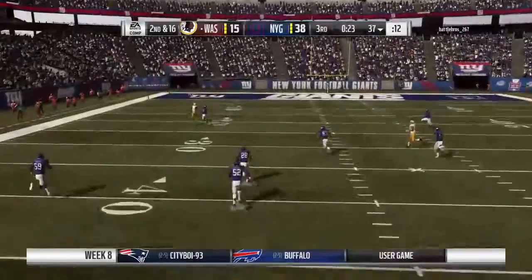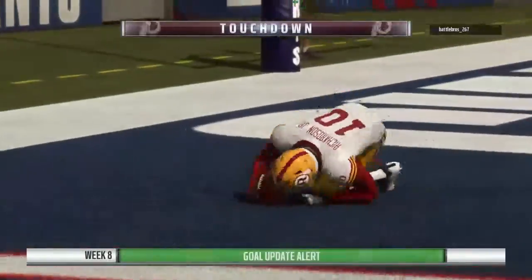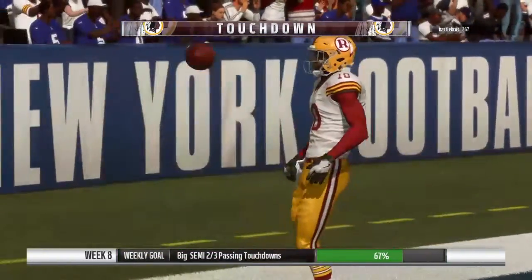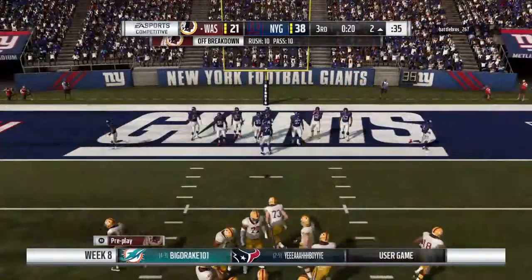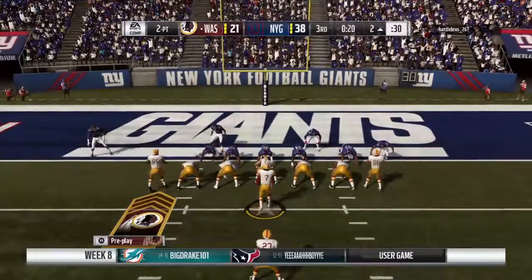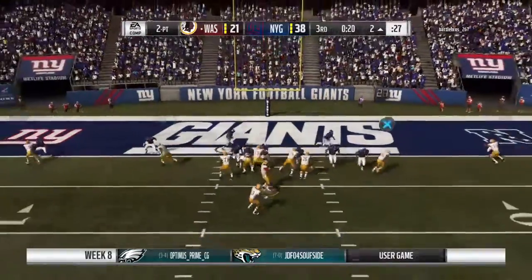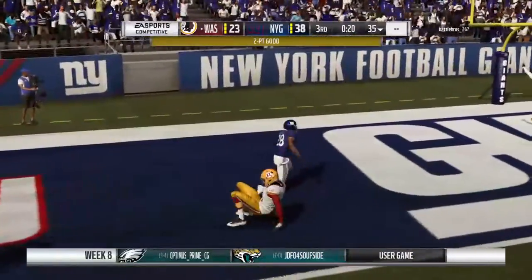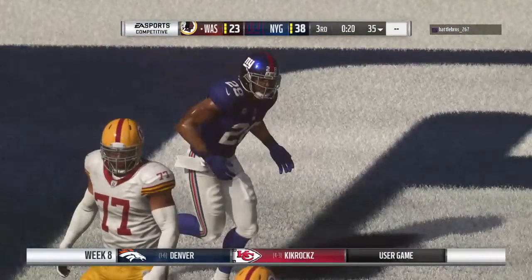Looking deep downfield. Got a man, it's caught at the 6-yard line. And he takes it in. Touchdown, Washington. Paul Richardson, his 4th touchdown on the year. And the Redskins are able to close the gap just a bit. Back to throw. And they're going to get the 2-point conversion. Caught in the end zone. And that cuts the lead a bit further.